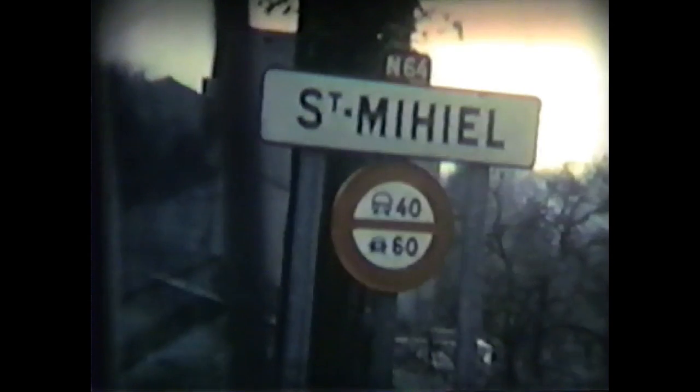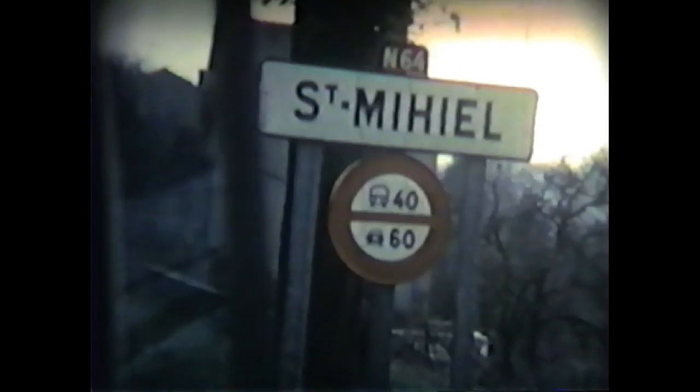Then we went to St. Mihiel, which was another place my dad spent quite a bit of time in World War I, and here's a picture of some of the ruins outside of the village of St. Mihiel, which are primarily from World War I. The ruins are still standing. Nothing was ever done to level them or get them out of the way. They were just left there.